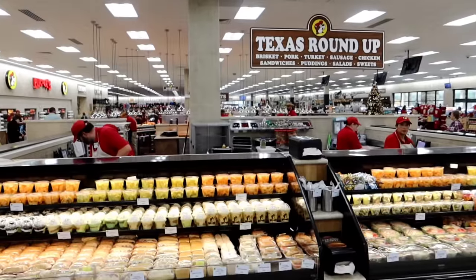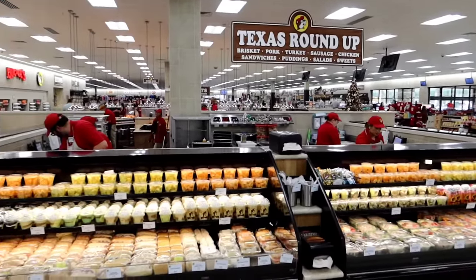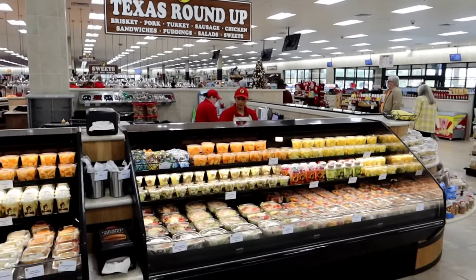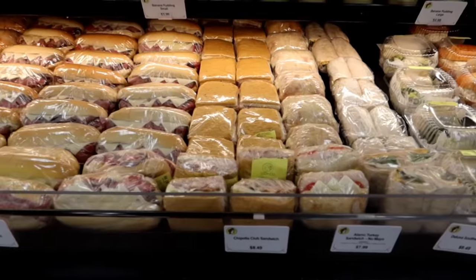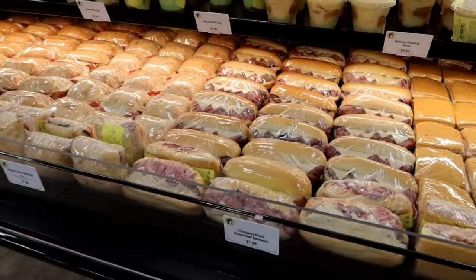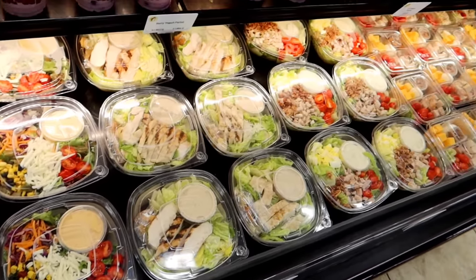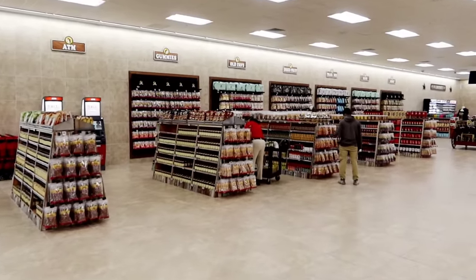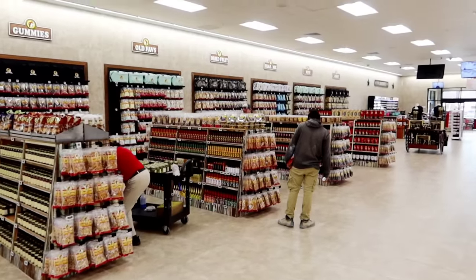So then if you make your way over to the opposite side of the meat section, on the other side was where they normally have all the brisket and all that stuff, sausage, but on the other side is cold sandwiches. And of course everything is made fresh. And yes, you can get salads. So in this section we haven't explored yet. These are all dried fruits, gummy bears, nuts, barbecue sauces, all that stuff over here.